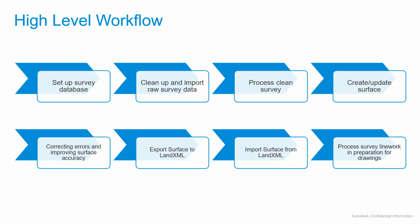So, bringing in survey data, start to analyze it and work out how to clean it up. The best place to clean it up initially is in that CSV file. And then it's how do you start to process some line work, and how do we create and update surfaces. Then we're going to start looking for errors in the surface, or how to just improve the accuracy of your surface. And then we go into a process of creating this existing condition model that I might hand on to someone else to do some proper drainage design to improve this car park. And what can I also do with this survey data to have a model and something ready for drawings at the same time at the end of the process?